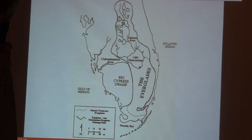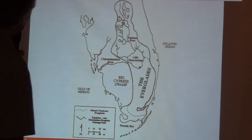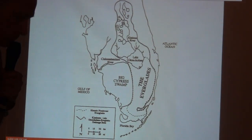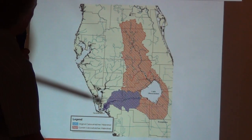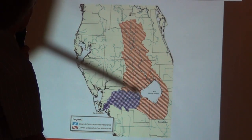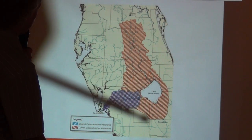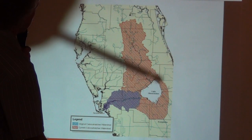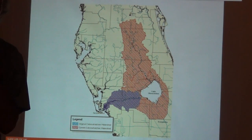Okay, so initially, the Caloosahatchee River was not connected to Lake Okeechobee. So the watershed of Lake Okeechobee initially was this blue area. But once you connect it to the lake, now it includes the Everglades agricultural area with its sugarcane fields to the south, as well as the entire Kissimmee River Basin. So the watershed is four times larger.